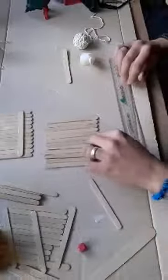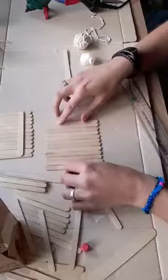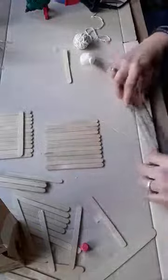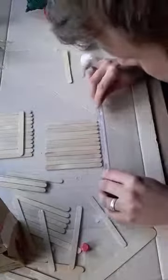I'm going to swap that one out because that one's cracked in the middle and is a bit bent. A nice flat one. So you line them up. It should be about 12 or 13, I think, for a full line.